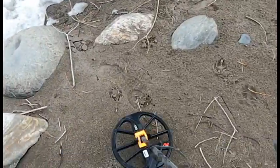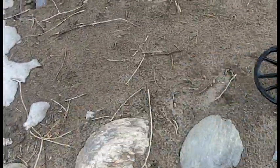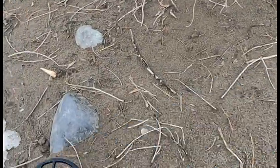It's just cold enough out here, I think. Probably going to call it good in a little bit. Head back. Wait till the weather warms up a little bit more.